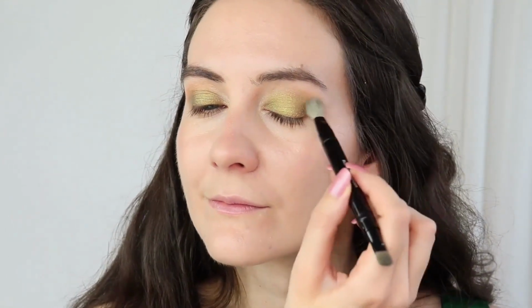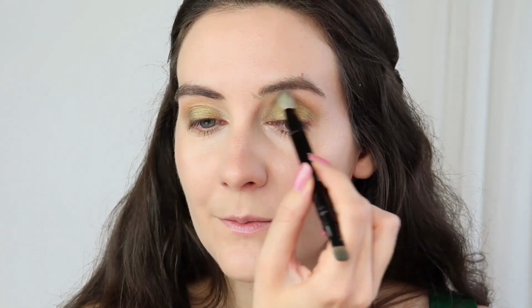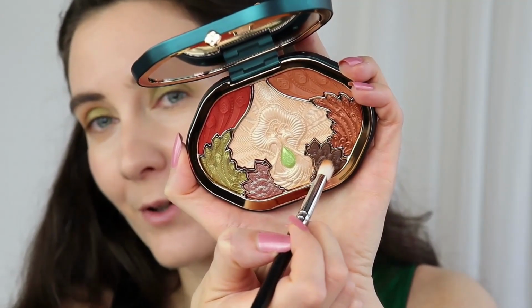Now getting a clean brush, I'm just going to blend the two colors together. I want the green color to be the statement and the star of this makeup look. So that's why I don't want to mix in too many colors. Just love this green shade. Now I'm going to be using the same brush and taking the dark brown color and applying this one in my crease close to the lash line just to intensify the look a little bit, not too much.